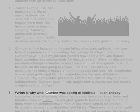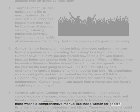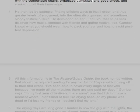3. Which is why what Gummer was seeing at festivals, litter, shoddy campsites, rude attendees, sleep deprivation, lost cars, keys, tents and friends, was so upsetting. He Googled "Guide to Festival Going" and found there wasn't a comprehensive manual like those written for golfers, fishermen, hunters, snowboarders, and hikers. There was no one he could pay to give him a lesson. So, he sought out festival veterans, the people with the comfortable chairs, organized campsites, and good shoes, and soaked up all their knowledge.